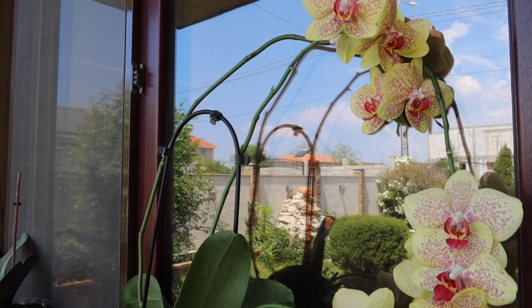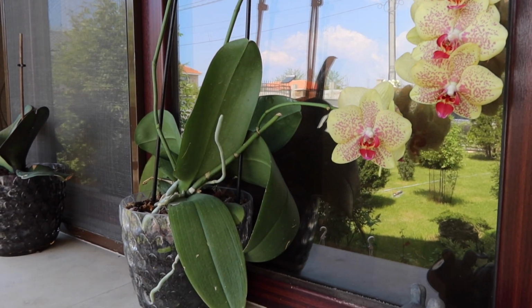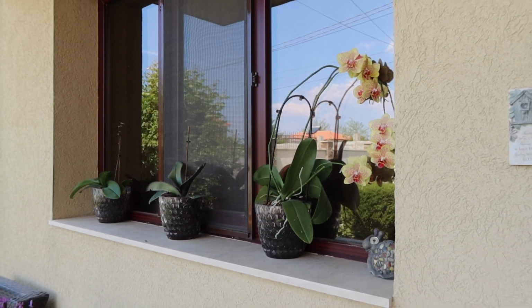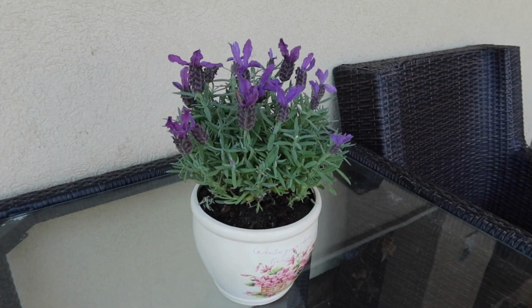My orchid is going very well. It has a lot of flowers. Orchids don't need direct sunlight either, so I placed them on the windowsill. Here I have a pot lavender.